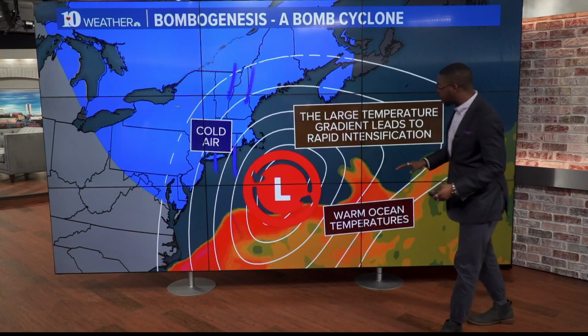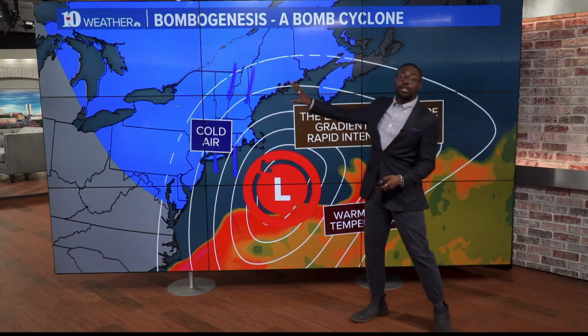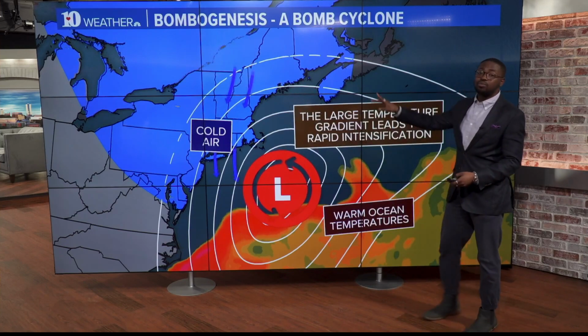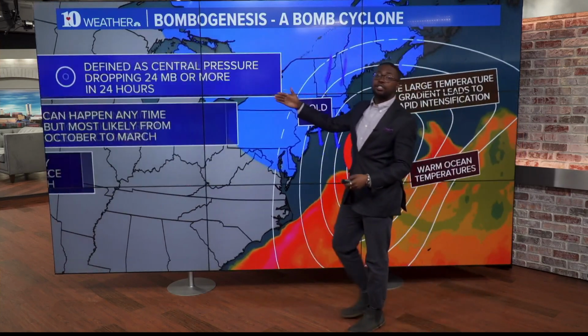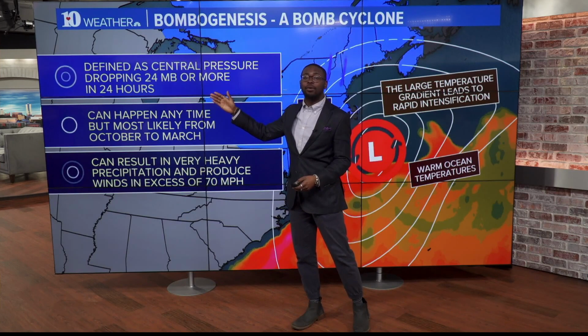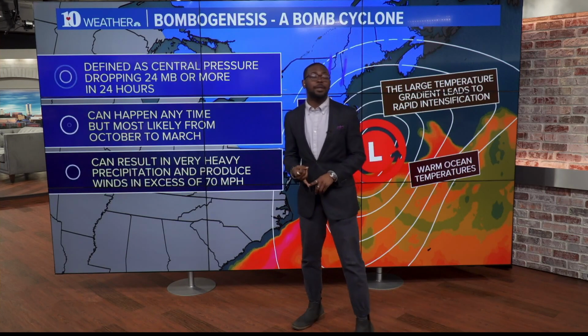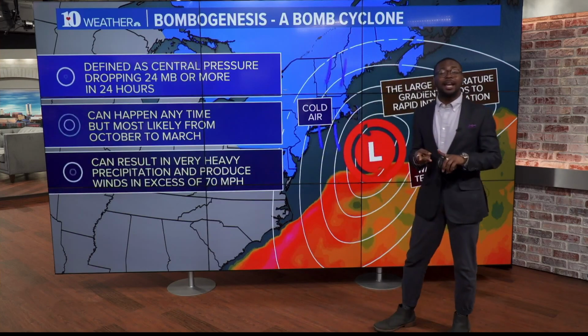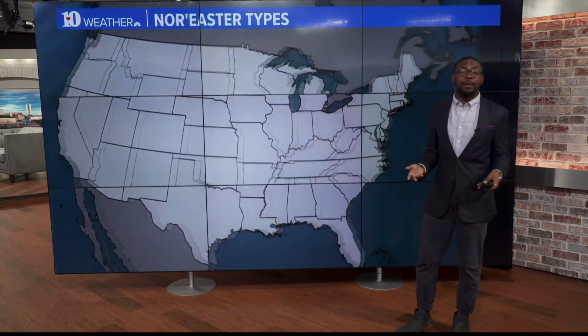And so with this, we get warm ocean air mixing with cold Arctic air, and that contrast creates the rapid intensification, also known as bombogenesis. It's when pressure drops 24 millibars in 24 hours, and that's what brings the heavy precipitation and the gusty winds that we see with these nor'easters. But they could have rain, ice, or even snow depending on the temperatures in the moment.